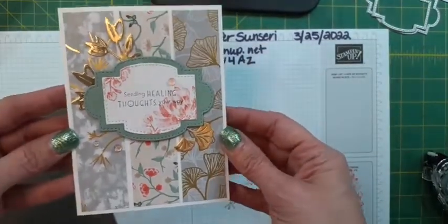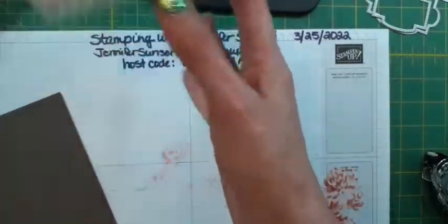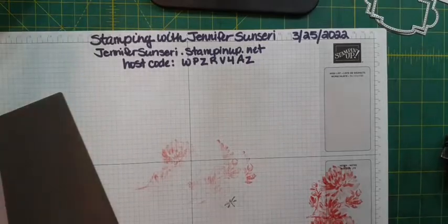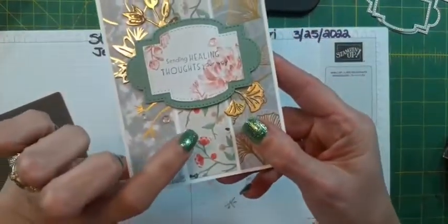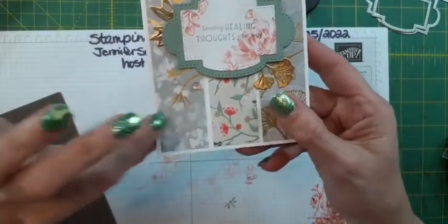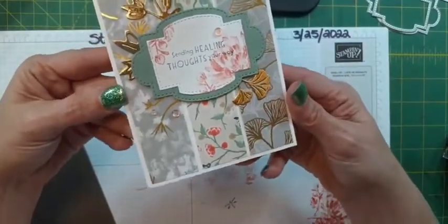I really like this paper. I really like the paper. And I wouldn't have thought of putting the crumb cake with the gray, but they're neutrals and it really works.